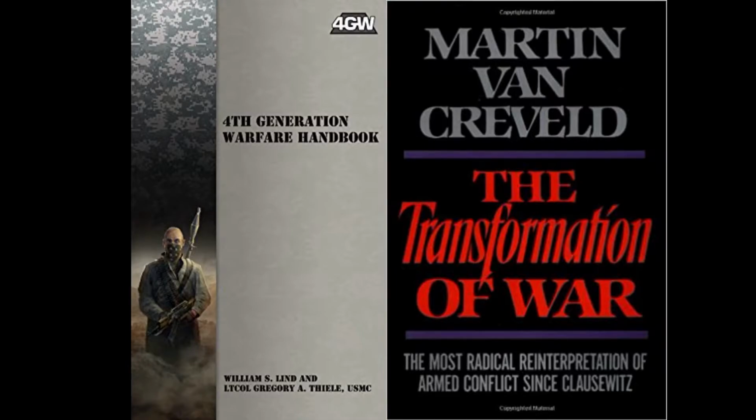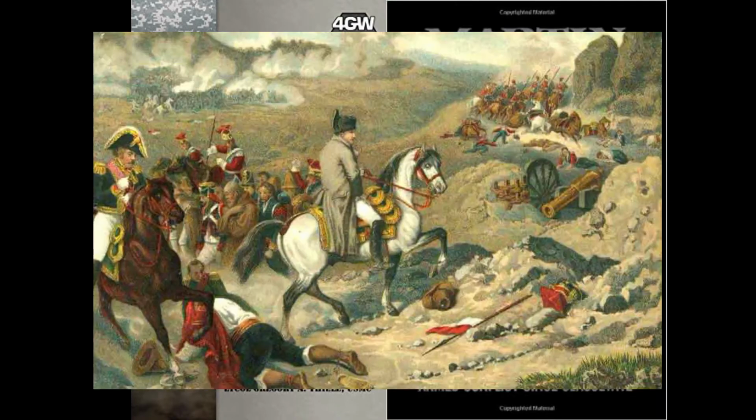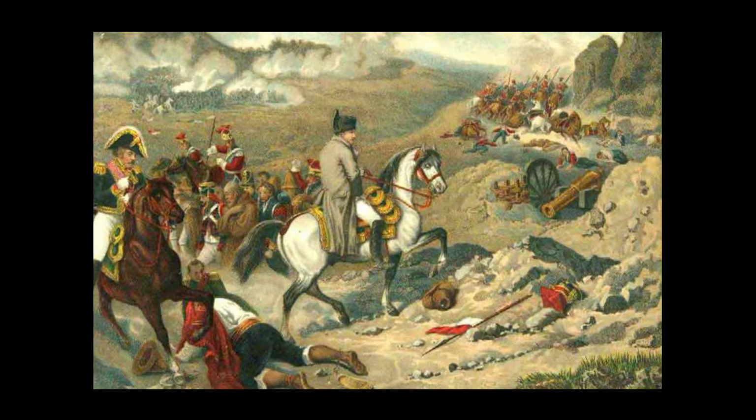Maybe it's worth picking up and finding out whether or not you actually are interested in this topic. But the basic idea that both these books lay out is how war over the years has transformed in the modern era from being fought between states to being fought between different entities. So it's between states and non-state actors, and what that means is that the nature of warfare has changed.